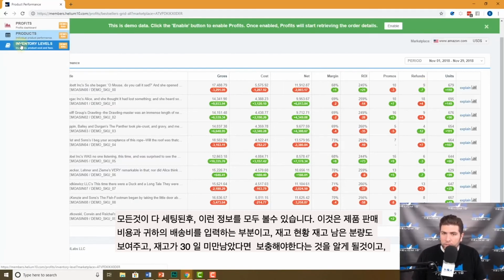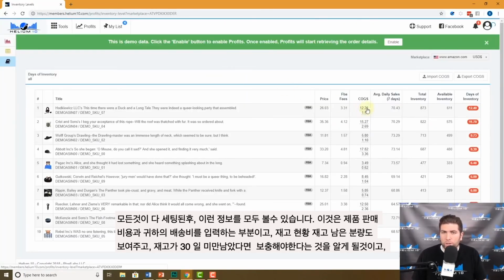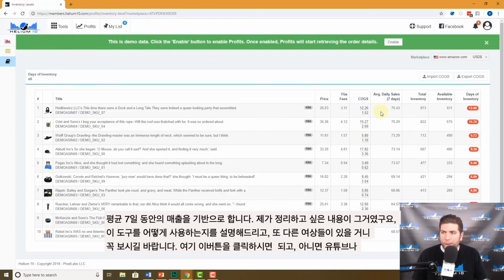Right here on inventory levels, again, this is where you would have entered your cost of goods sold and your shipping fees, but also it's going to show you overall how many days of inventory you have left. Maybe you want to set something yourself where, hey, if I get under 30 days of inventory, I know I'm going to need to replenish. Well, you're going to have that right here. It's based on the average daily sales of 7 days.